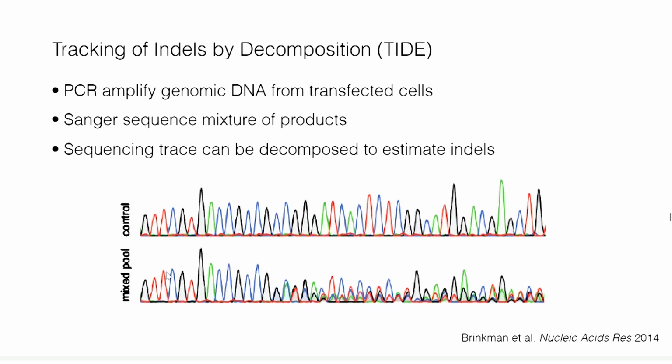If there's no edit, then the trace looks clean all the way through. But if there is an edit, then initially it looks very clean, but as soon as we hit the Cas9 break site, there's lots of mutations, and we see this jumbled mess of stuff that happens after that. It turns out that sophisticated deconvolution algorithms have been developed that you can just feed this trace into, and it will tell you approximately what kinds of mutations and in what proportions are responsible for creating a mixed trace like this. So this is also a way to estimate editing efficiency.